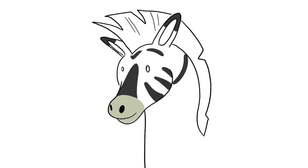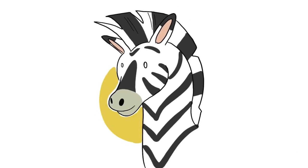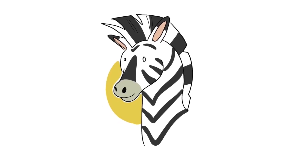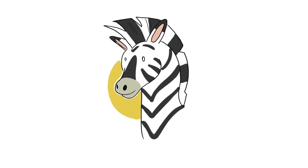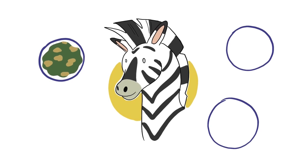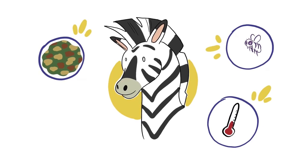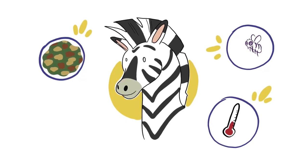So why do zebras have stripes? We still don't know. Even though hypotheses exist in an attempt to explain its function, none have been fully confirmed. Whether it's due to a camouflage effect, an insect repellent function, or to regulate body temperature, the investigation still continues.